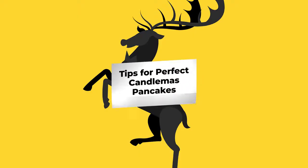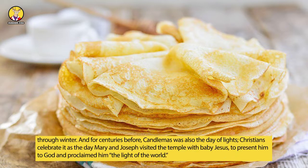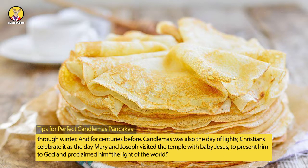Tips for perfect Candlemas pancakes. February 2nd is Candlemas, a holiday not everyone celebrates these days, but which is a great excuse for great food. During the 19th century, Candlemas was the time to take a household inventory of how many candles needed to be purchased to get the family through winter. And for centuries before, Candlemas was also the Day of Lights.